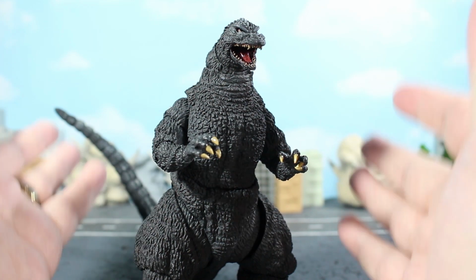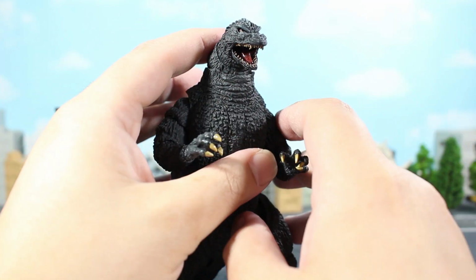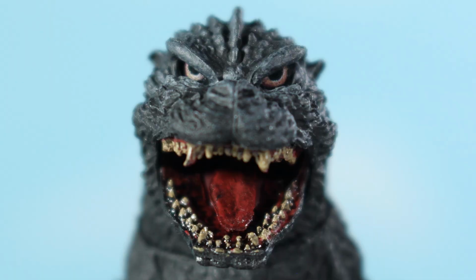It is what it is. You can either take it or leave it. You either love it or you hate it. I'm kind of somewhere in the middle. The rest of the face sculpt looks good. The eyes on mine, thankfully, the decals don't look horrible. They don't look bad at all. They actually look like they're looking straight up ahead, which is always good.